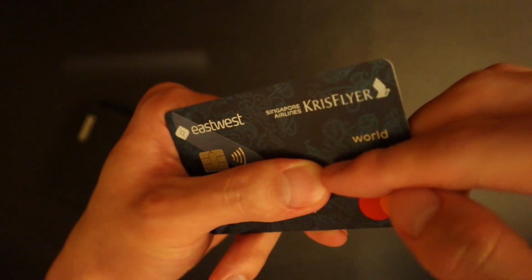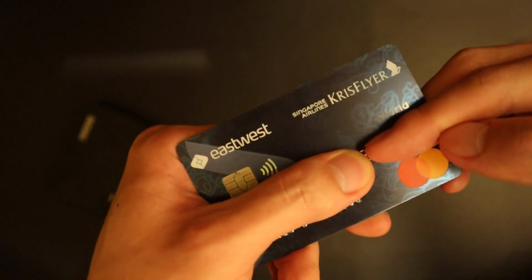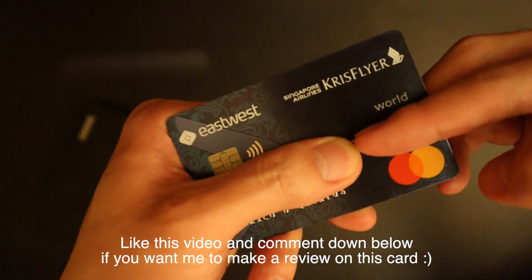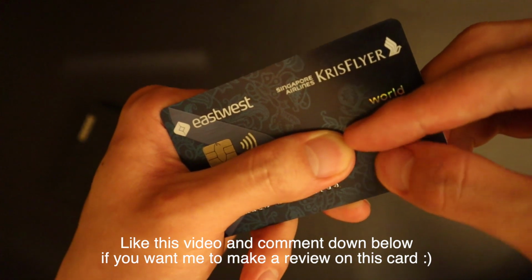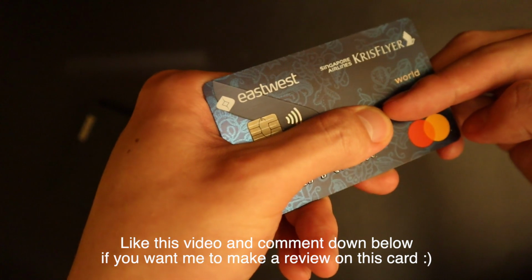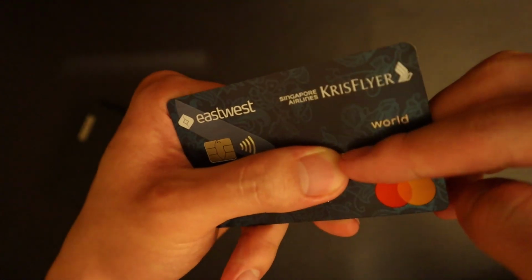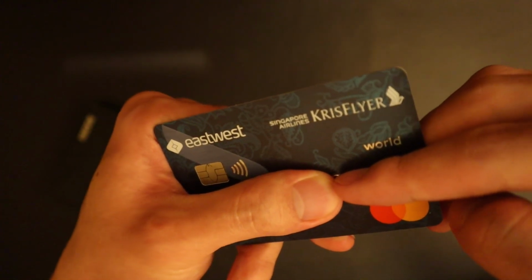So aside from the category bonus, the 3x miles and all that stuff, it does have a lot of other additional perks because it is a World MasterCard. So you get Priceless Cities and extra flight delay and all kinds of other perks like lounge access. So it's really nice to have. It's basically a really good travel credit card. This is basically, if not the best, one of the best travel credit cards here in the Philippines.